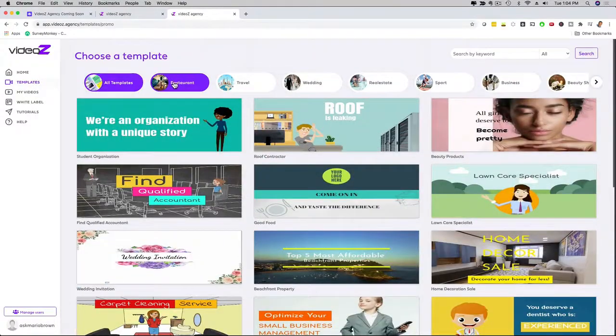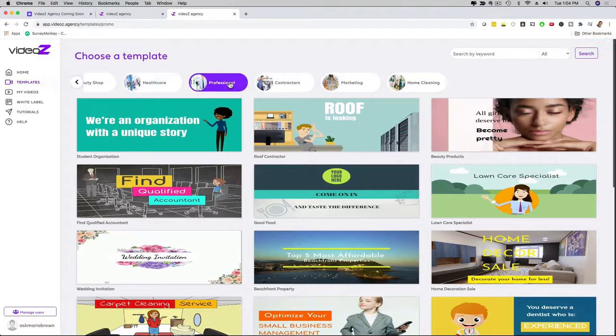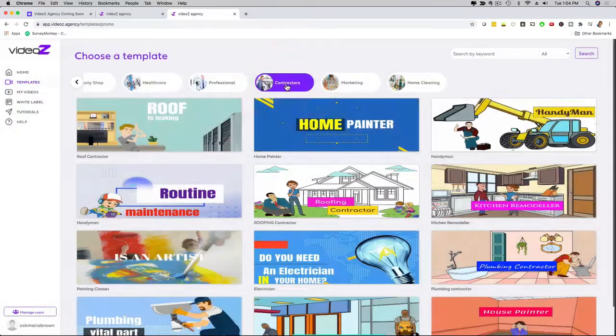And here on top, the cool thing is that we have them broken down into niches, right? So restaurant right here, travel, wedding, real estate, sport, business, beauty shop, healthcare, professionals, contractors, marketing, home cleaning. And then many of them have many subcategories, right? So if I click here on contractors, you can see here we have roofing, home painter, handyman, kitchen remodeling. I mean, the list just goes on and on and on.